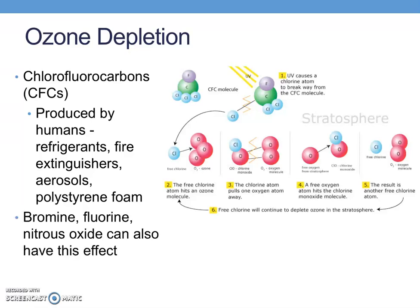So chlorofluorocarbons, it turns out, are not the only ozone depleting chemicals that humans can put into the atmosphere. Other chemicals that contain bromine, fluorine, and nitrous oxide can also have this effect on the ozone layer. What happens is that those chemicals break down in UV light when they get up into the stratosphere.